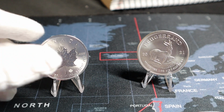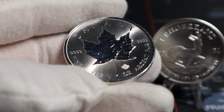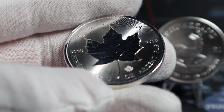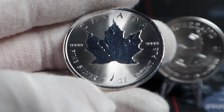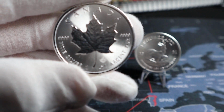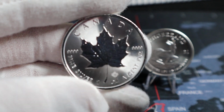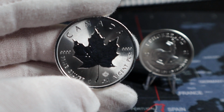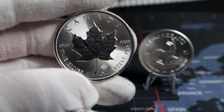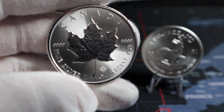So let's start with the Canadian Maple Leaf. And we've talked about this in prior videos, and I will continue to talk about it. It is the radial lines running through this coin on the obverse and reverse. It is just amazing. The security device of this coin is going to be right there to the right of the stem of the maple leaf. You have the Royal Canadian Mint logo, and inside of that you have another maple leaf. Inside of that maple leaf, you're going to have the year that this coin was minted. So inside of that, laser etched, is a 21 for the year that this coin was minted, for 2021.